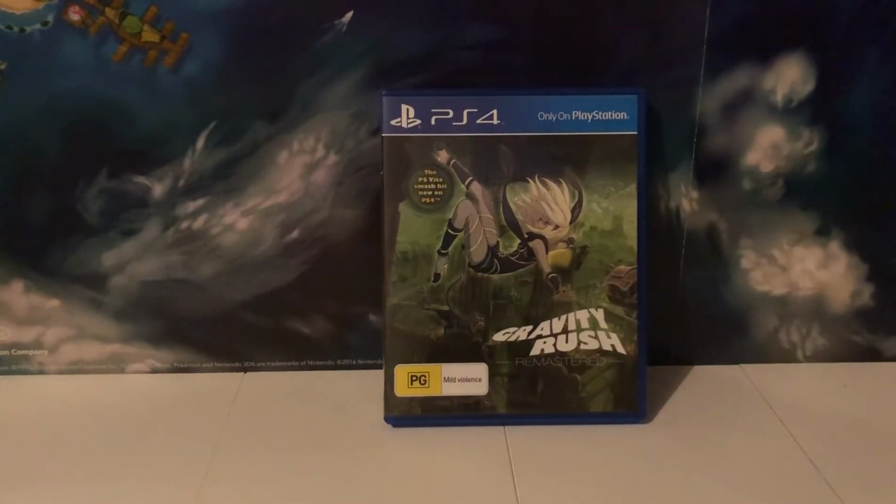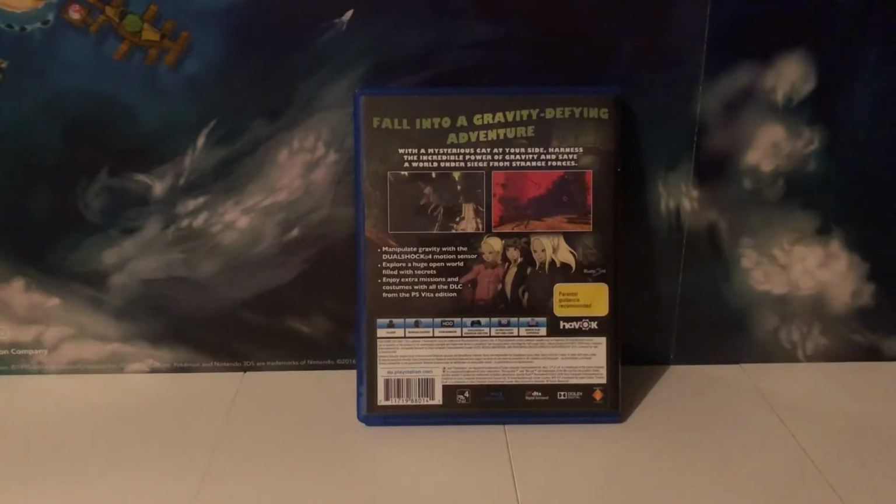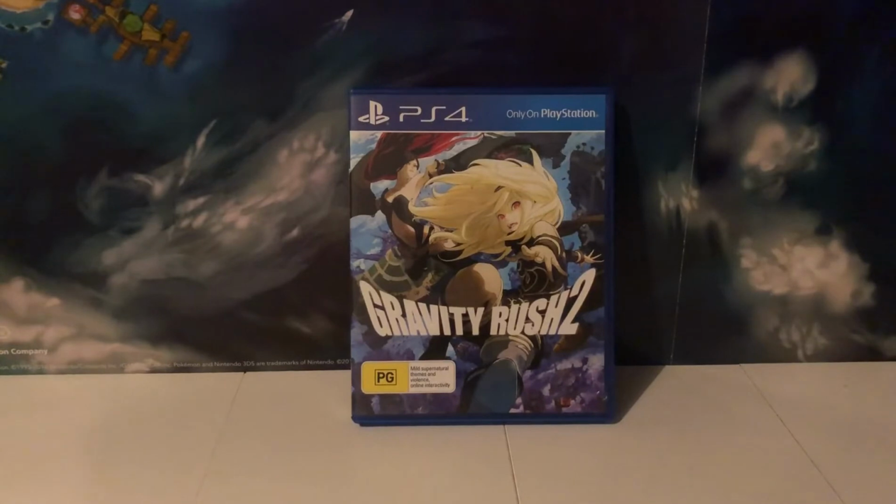This one is Gravity Rush Remastered. I heard about this game online when it was announced and definitely wanted to get it. I haven't played the Gravity Rush games before, so it was one of those games that just needed to be in my library. And Gravity Rush 2.